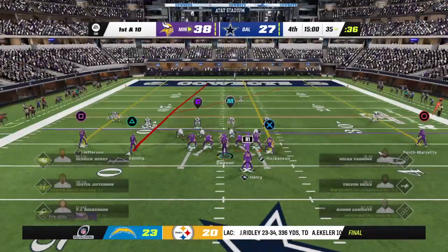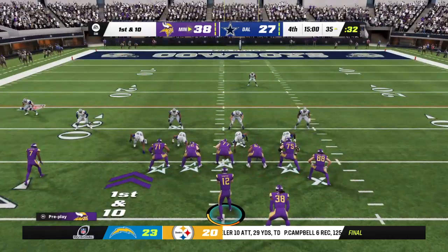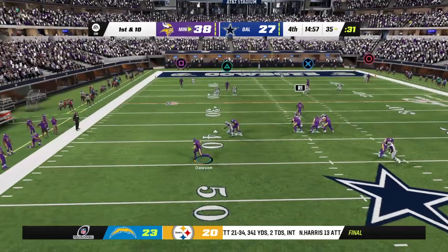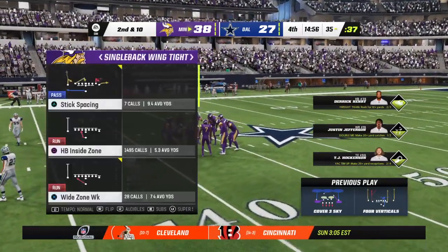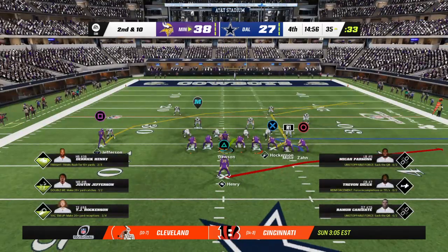Ball up to the 35 now as they come up on 1st and 10. Back to throw. Dawson dancing to his left. That one tipped, and it's incomplete. Well, good hands there defensively at 2nd down. Nice progress down the field was halted by that incompletion.